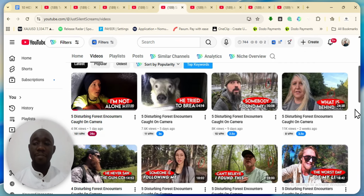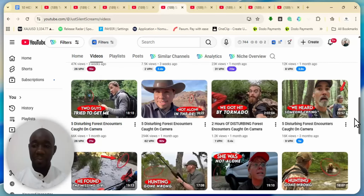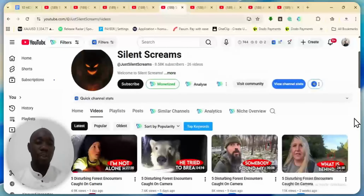But also what I've seen in terms of the consistency when it comes to the patterns of the titles, they are always using this word disturbing, and they are starting with the number 5: 5 disturbing forest encounters, 5 disturbing forest encounters, which is quite monotonous and really used. So mostly they're doing bizarre stories that happened in the forest. You can always emulate this.